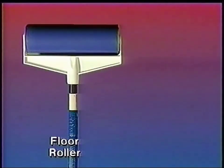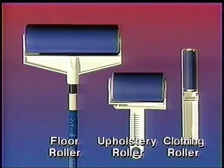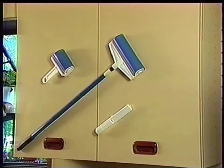Now you get the Stick It floor roller with extension handle, the Stick It handheld roller, and your free Stick It clothing roller, all for just $19.95. Don't get stuck. Stick It.